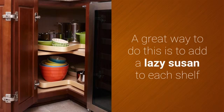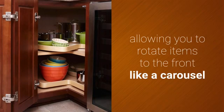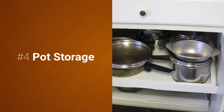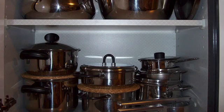A great way to do this is to add a lazy Susan to each shelf, allowing you to rotate items to the front like a carousel. And you can pick these up for a few dollars at your local hardware store. Number 4. Pot storage. Pots and pans are one of those things that you use just about every day.